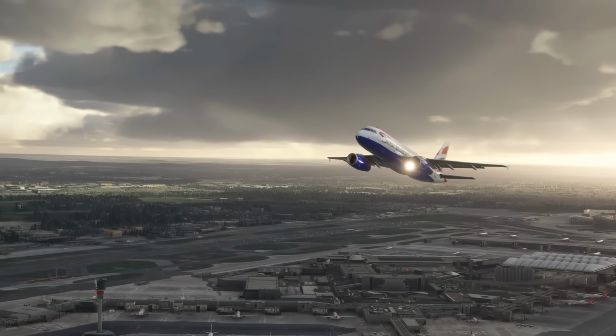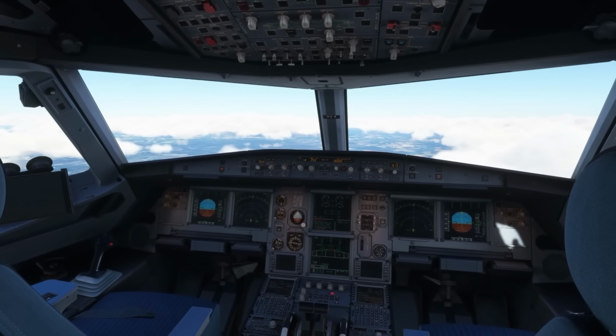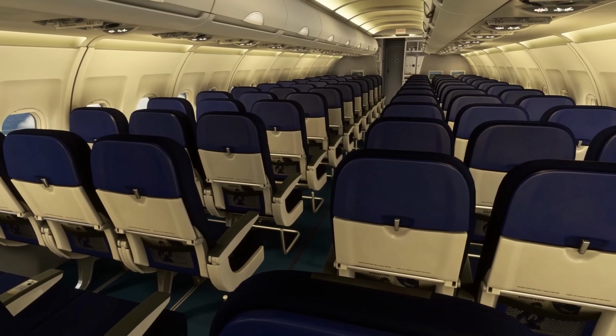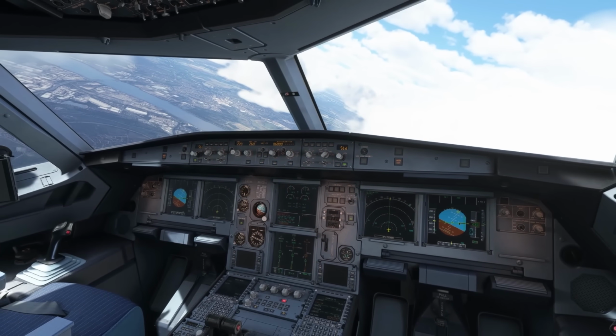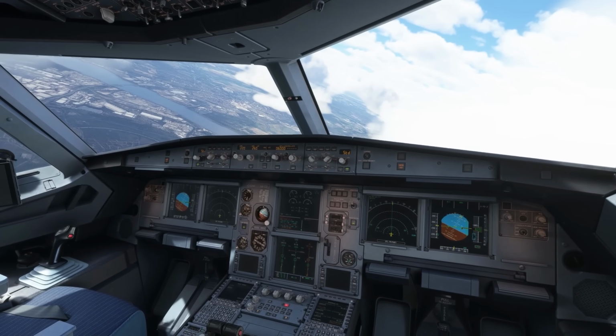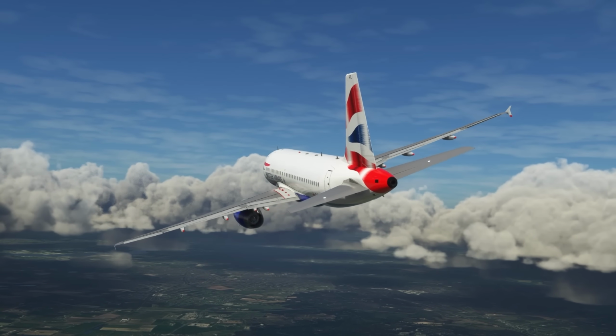Seconds after takeoff from London, both engines blow wide open on a British Airways Airbus A319. Terrified passengers look on in horror as fluid streaks from the exposed engines. The pilots declare an emergency and turn back towards the airport immediately. But will they be able to make it back to the runway before time runs out?